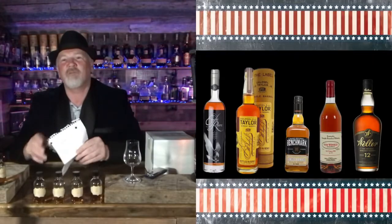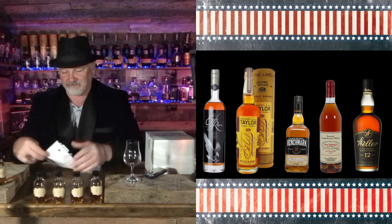Oh, the reveal. Now this is not a reveal. This just says what the actual sample bottles were that I had to choose from. So it says these are the 5 bottles that made up these samples. It doesn't say which one is which. This envelope does, which we haven't looked at yet. So I'm going to tell you what my options were, and we'll see how far off I was.